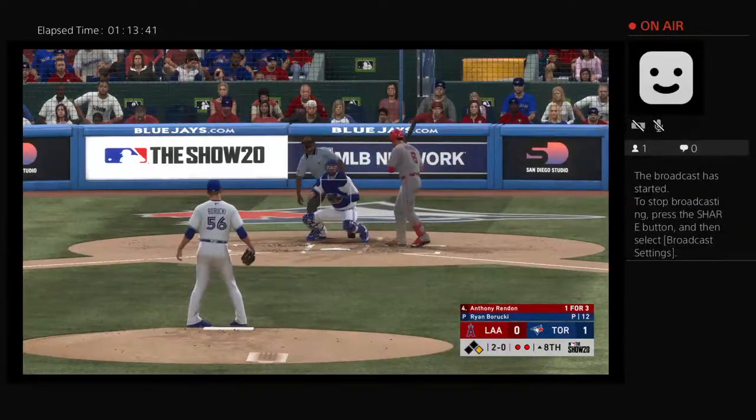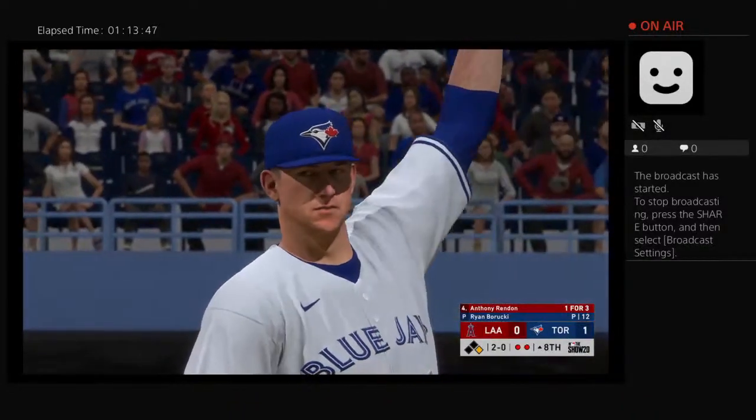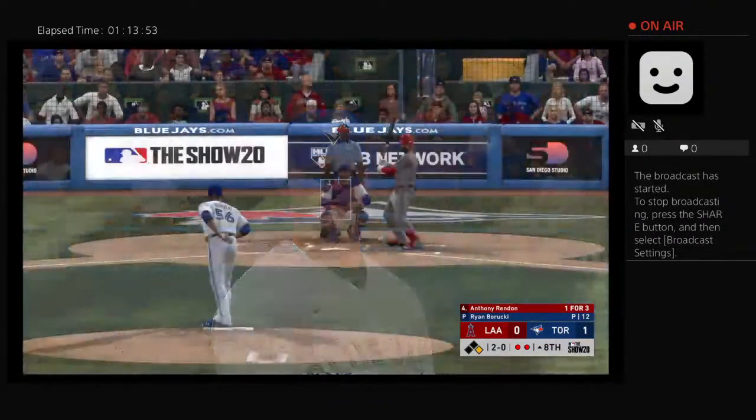2 balls and no strikes to Anthony Rendon. You thank your lucky stars when you get a chance to hit behind a guy with as much speed as he has on first base. The entire defense is on guard, and you know probably there's a fastball coming.